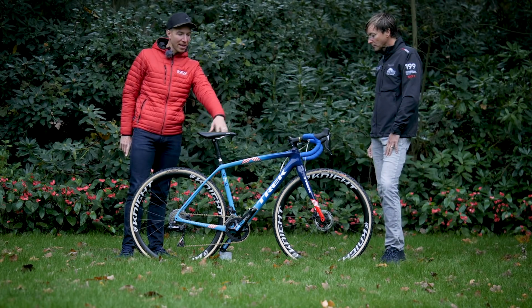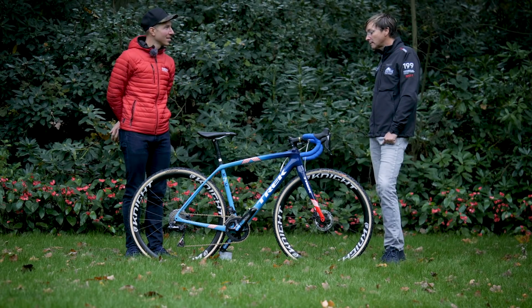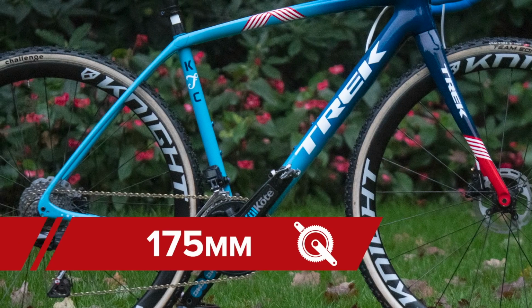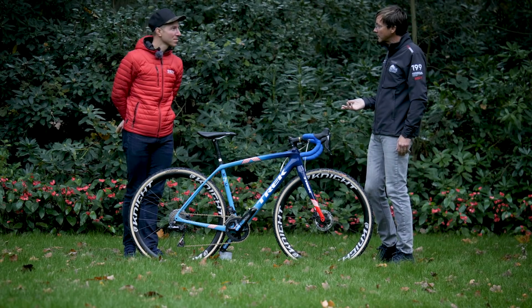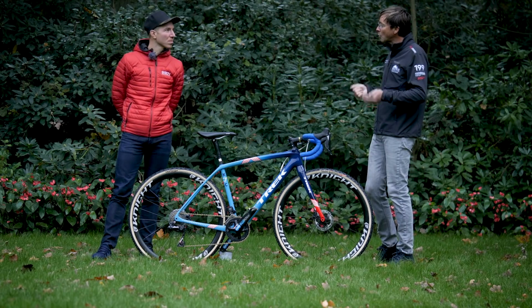Okay, let's stay down there. How about the crank length size? Katie runs a very unique crank length. She runs a 175, which I'm sure all of you are going to think, what's going on there? That's a little bit long. This goes back to when she was racing tandems on the Paralympic team for the US team, and she just found with the 175 she could create more torque.